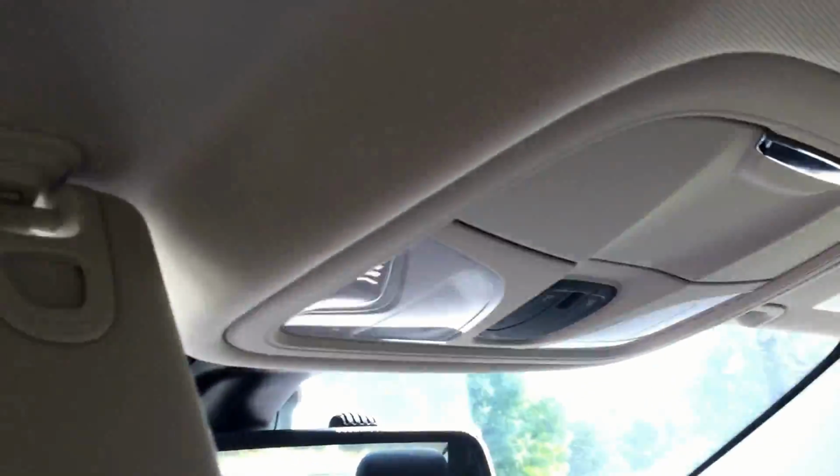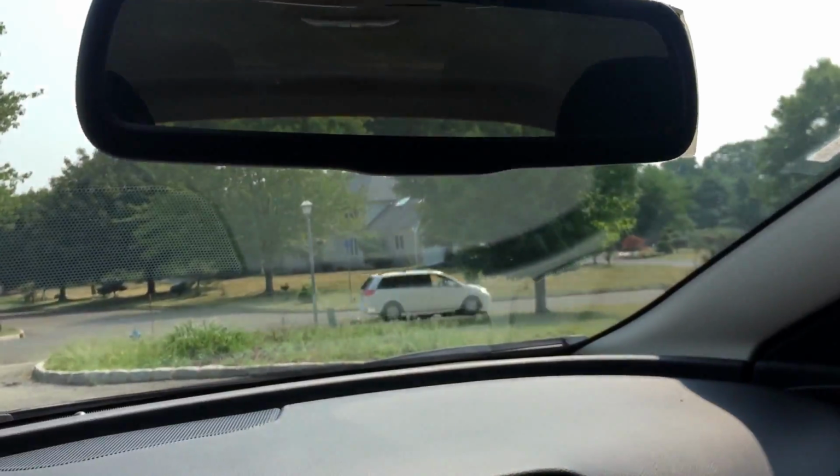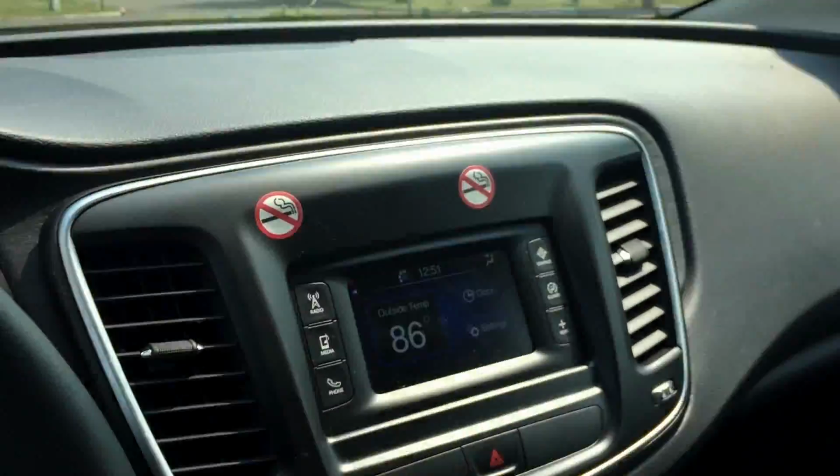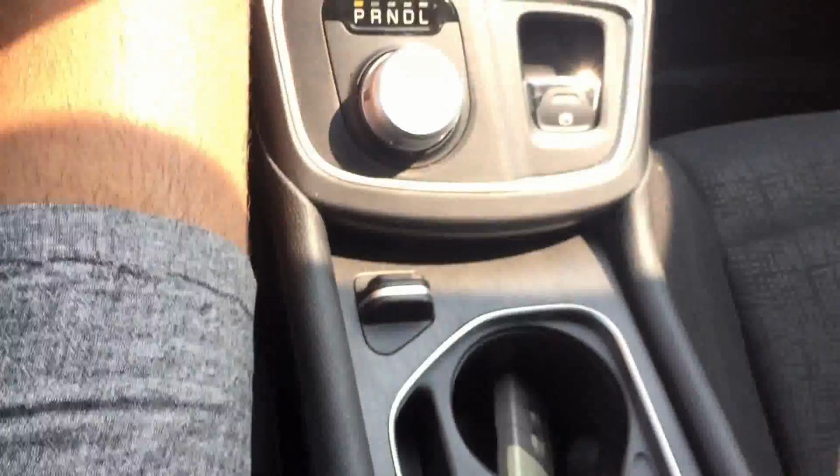Up here, it's all cloth. No sunroof, actually, which is kind of surprising. Your mirror. Little sunglass holder area. Lights, pretty basic, as well as an auto-dimming rear view mirror, which is nice. Well, it's not too bad of a car for an entry-level, like, mid-size sedan.